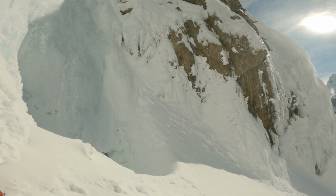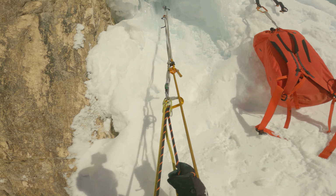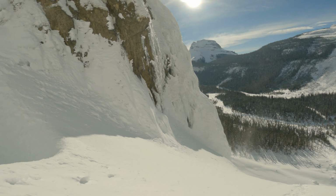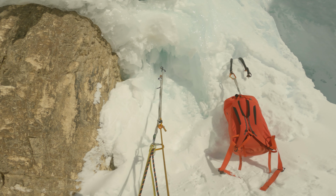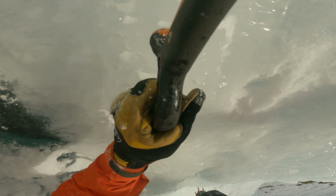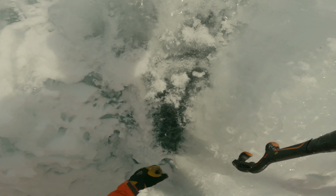So I get all my stuff, and Takakkaw is crazy because just at the base of it, there's this massive hole that's got to be like 30 meters wide, 25 meters wide, maybe not that big, maybe 20, something like that. But it never completely freezes because there's still flowing water, right? Even though it's minus 30, there's still flowing water underneath it. And there's this massive hole that if you fell in, you'd be gone.